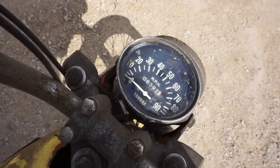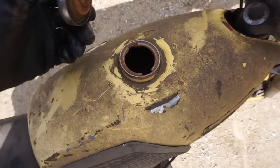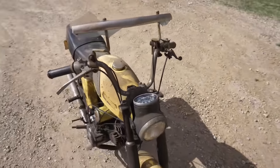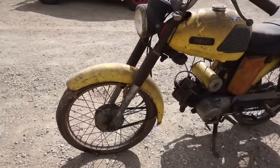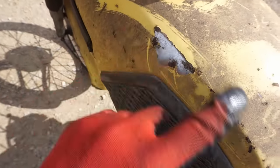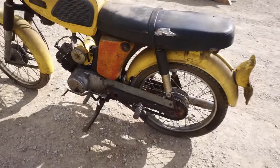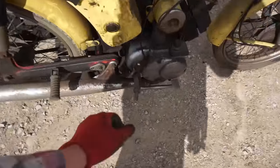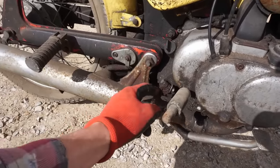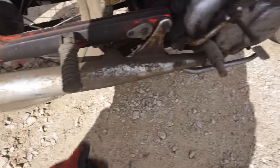So there's 6,392 miles on it. The gauge actually looks pretty nice. Ooh, a little rough in there. Looks like it once had a windshield on it. You can kind of see the chrome coming through here. Missing the key. The kickstart lever doesn't appear to be moving at all. It's not grabbing the shaft there. Pipe looks like it's in good condition though. No rotting out in the bottom.